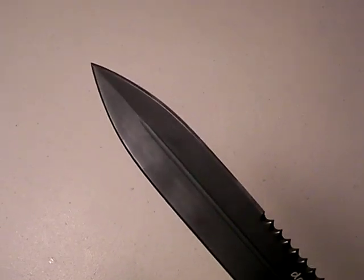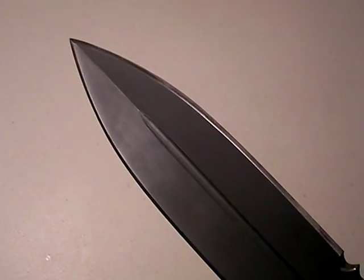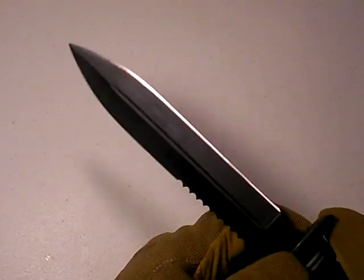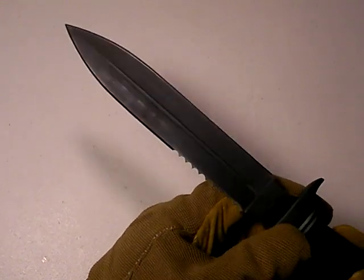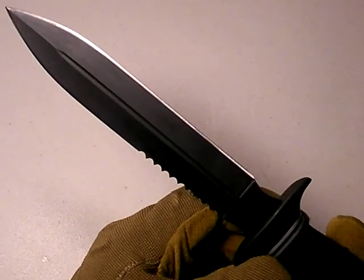The tip, like all daggers, will be delicate and can break off because it's double ground. In other words, it's coming to that sharp tip, which is designed for thrust cutting, stabbing. That's what a dagger does. And so you can't ask it to do much more than that, really. So be careful when you're using this. If it goes into a hard material, you'll probably lose your tip on this.